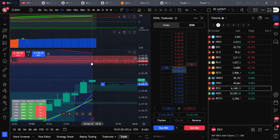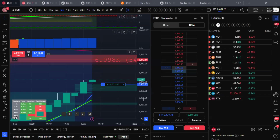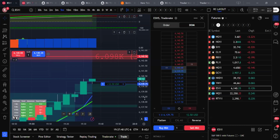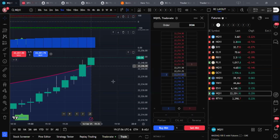So there is a hype, right? Until that time buyers will try to have the control. When there is a sell order block, sellers will start taking the control. So generally we can also take NQ, but I'm not taking it because if you have too many positions, it will be difficult for you to manage them.